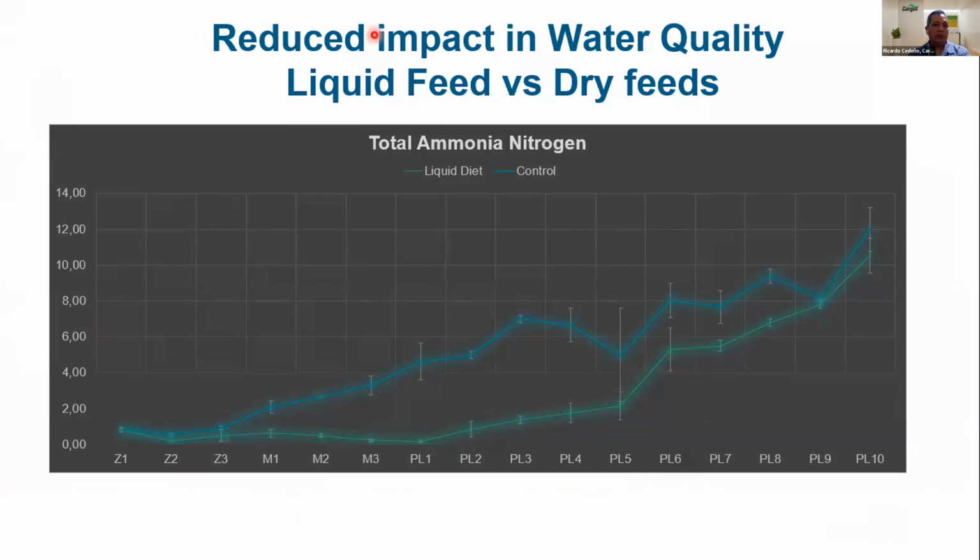We can reduce, as mentioned, the impact on water quality. In this graphic, we can see the total ammonia nitrogen content in the water. This graphic shows the levels of ammonia from Zoea 1 to PL10. We have 100% inclusion of liquid diets until PL1, and after that, 75% inclusion of liquid diets mixed with dry feed, and after that only dry feed. So we can observe the impact this change and inclusion has on the level of ammonia in water.